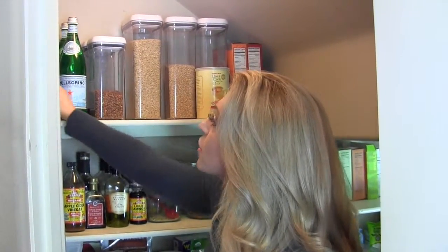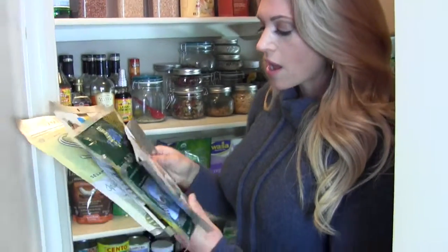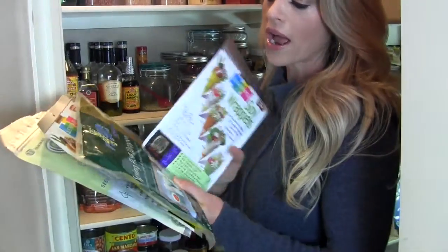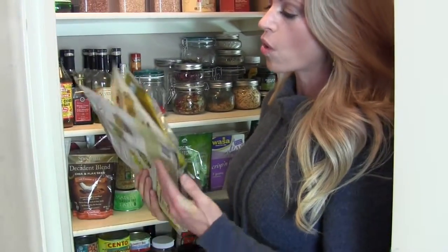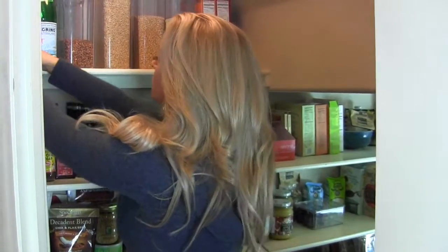Another interesting thing that you'll find in my pantry is I always have a selection of sushi wraps, whether it be rice, soy wrap paper, or the seaweed paper. And this is what I like to use instead of bread for my sandwiches. Even though I still do eat some sprouted grain bread and also sourdough bread, I prefer to put most of my things in wraps. So I always have those on hand.